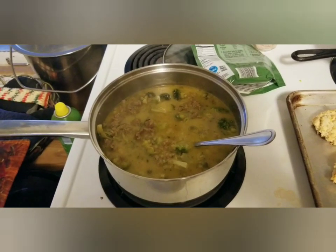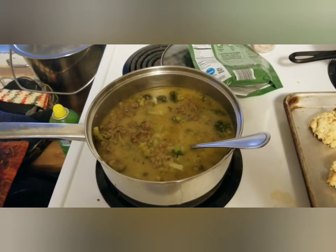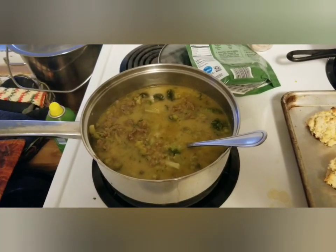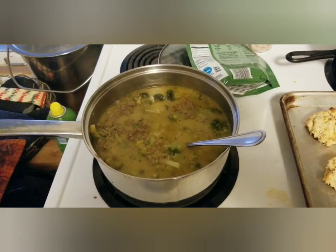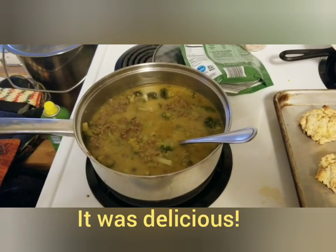But because there's so much flavor in both the bone broth and the Italian sausage, the Italian brats, I just figured this would be a big flavorful soup.